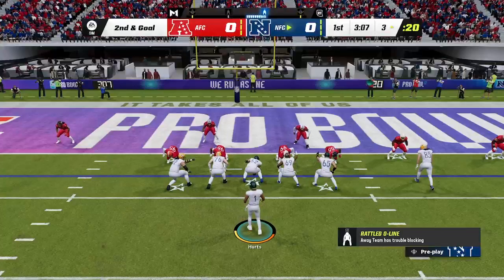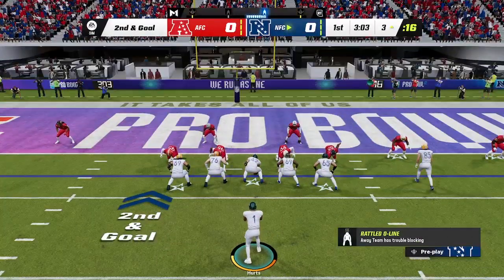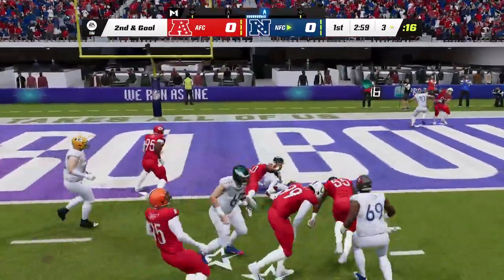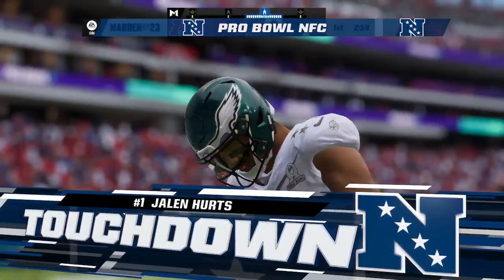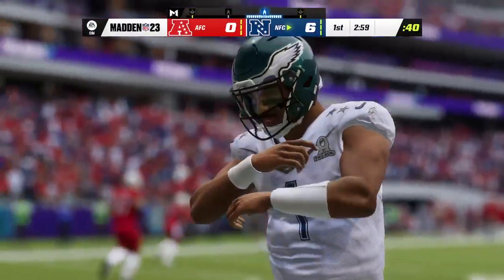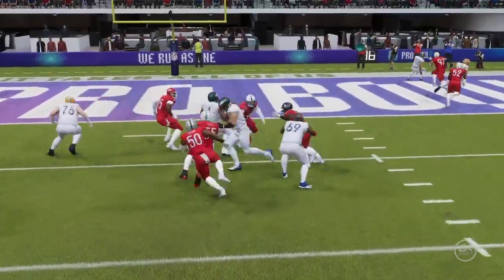Be interesting to see now what they do offensively down near the goal line after not much there that time. As the offensive play caller, that may change your sequence now. Instead of coming right... And he will carry this one in. Touchdown, NFC. Jalen Hurts. A 3-yard run as he kept it himself. And the NFC has taken the early lead. So the NFC with our first touchdown of the game.